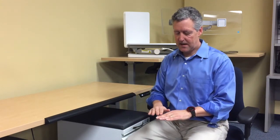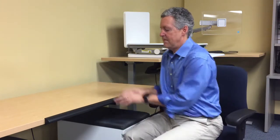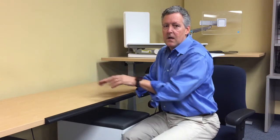You want to make sure that it's the right level. So if you're going to use it as your primary work surface, what you're going to want to do is relax your shoulders, bend your elbows about 90 degrees, straighten out your wrists, and the keyboard should be about fingertip level. Most desks are about 30 inches high out of the box. So for most people, this is too high, and what happens is when they type, they're way up here.